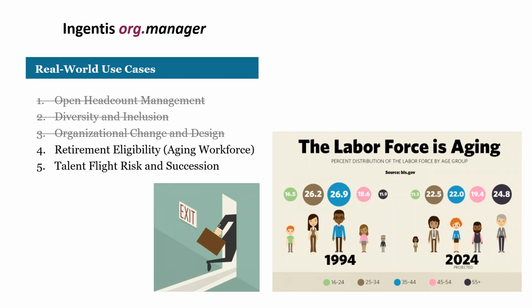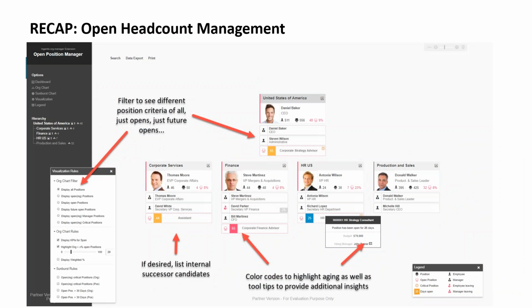But just as a refresher, this is what we covered last session. So the way we tackled open headcount management, I just have one screenshot for each.